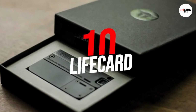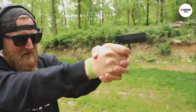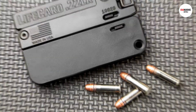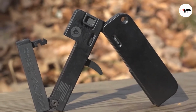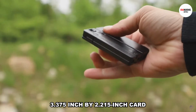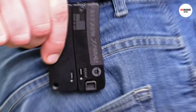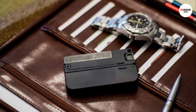Number 10. Lifecard. Touted as the last gun you'll leave behind, the Lifecard is a single-shot, single-action .22 designed to resemble an innocuous credit card with ammo storage for 4 rounds. Fashioned from lightweight anodized aluminum with a steel trigger and lift-up barrel, the 7-ounce pistol folds up into a 3.375-inch by 2.215-inch card that, despite its half-inch thickness, can fit with relative ease inside your back pocket or average wallet. Wow, what an invention!